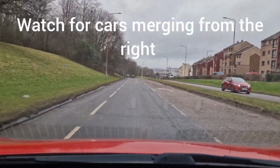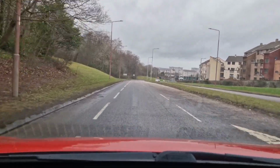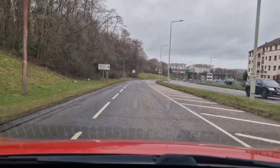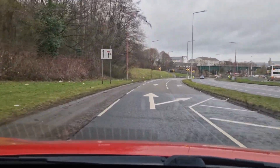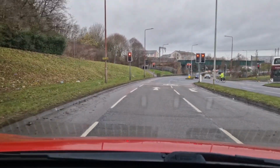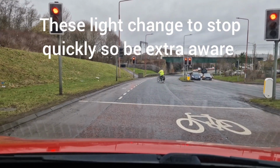The road on the lane on the right hand side merges into our lane. So again, we're going to be checking our right mirror just in case we have any enterprising people that want to overtake us. So we're in one lane here. We're going to keep to the left hand lane. The right lane at this point turns right. The lights here change quite quickly. You just got to watch these ones and be extra aware of these lights.